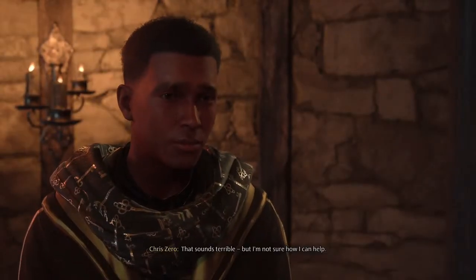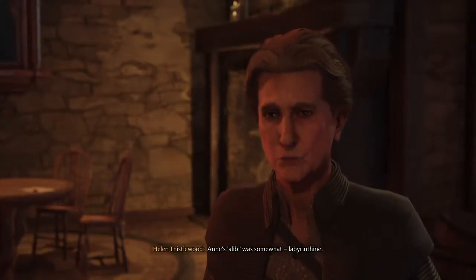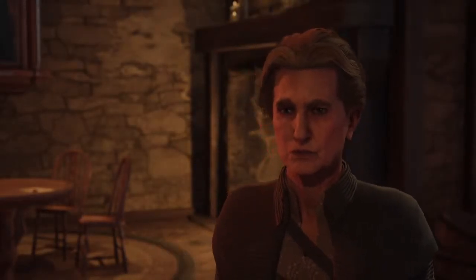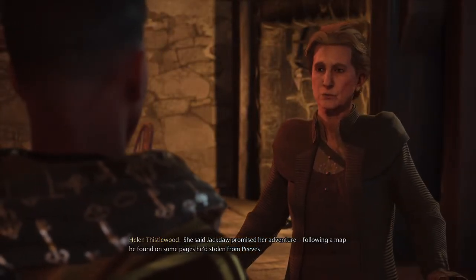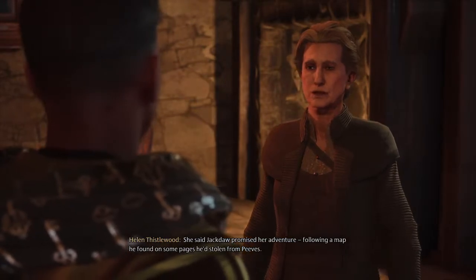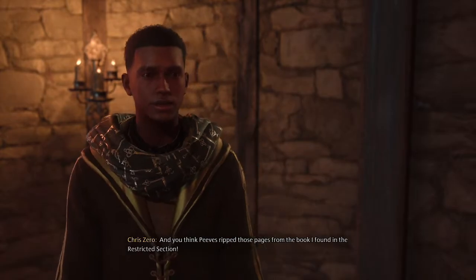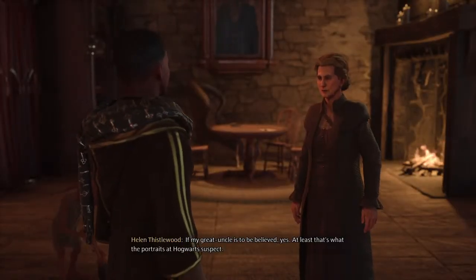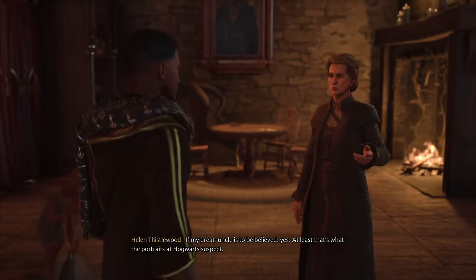That sounds terrible, but I'm not sure how I can help. Anne's alibi was somewhat labyrinthine. She said Jackdaw promised her adventure following a map he found on some pages he'd stolen from Peeves. And you think Peeves ripped those pages from the book I found in the restricted section? If my great-uncle is to be believed, yes. At least that's what the portraits at Hogwarts suspect.